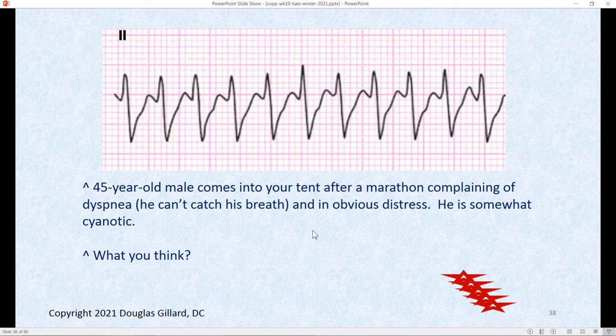So a 45-year-old comes into your tent after a marathon complaining of dyspnea and is in obvious distress. He is somewhat cyanotic. What do you think? Well, let's look. Our intervals look good. What's the speed of this heart? Let's see. This one's right on one of the major hash marks. Whoa, that's 300. It's just under 300 beats per minute. This heart is really, really flying dangerously fast.